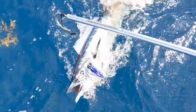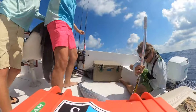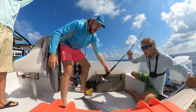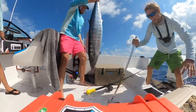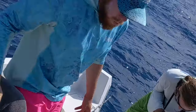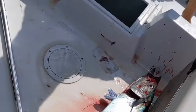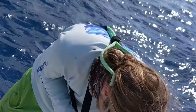Get him, Taz. Go. Yes! Yes, sir! Watch them out! Yes! Yeah! Woo! Let's go! Pull that fish up! Let's go! That's a nice fish right there, boys! Guys, that's insane. I'm freaking. That's insane. Oh my god.